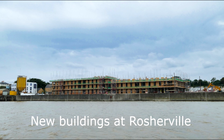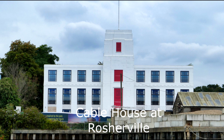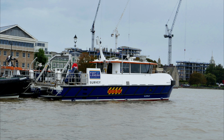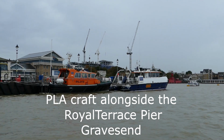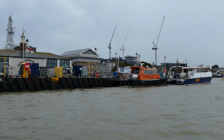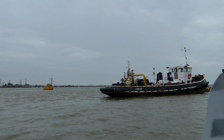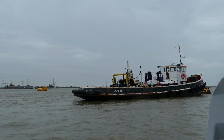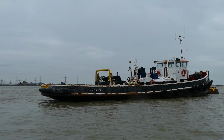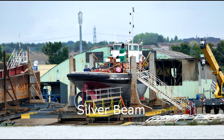More housing going up at Rocherville. Formerly Henley's Cable Works at Rocherville. We are now passing the Royal Terrace Pier, owned and managed by the Port of London Authority, and it was built in 1844. Palmer's Silver Beam on the slipway at Denton.